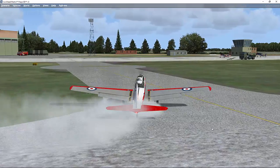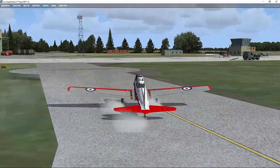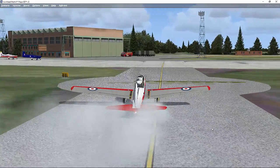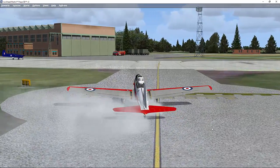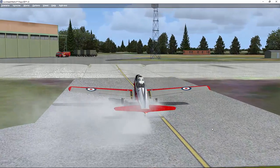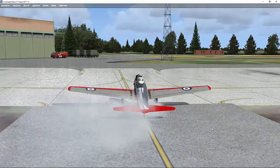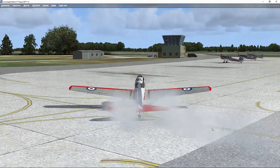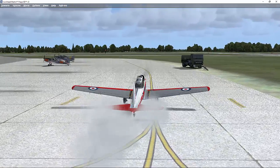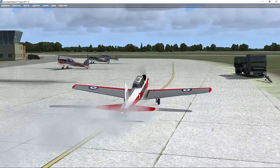So here we are, another rainy day in Yorkshire. And here are some more of the Flight Sim Design Studio Chipmunks.